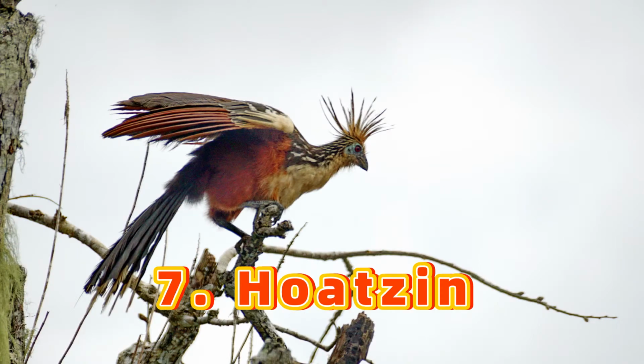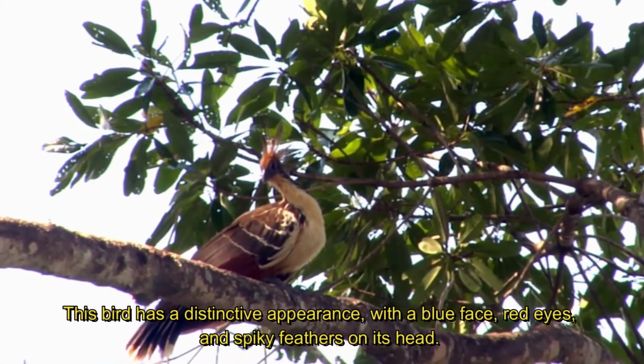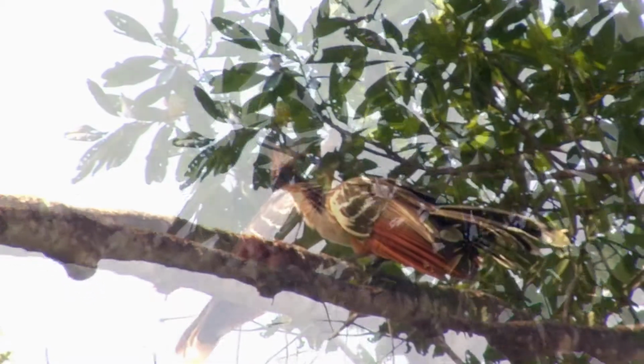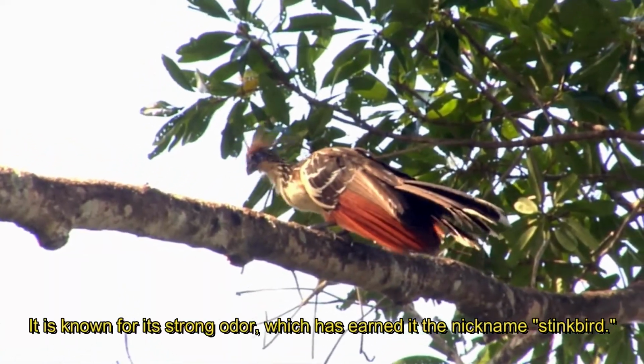7. Hoatzin. This bird has a distinctive appearance, with a blue face, red eyes, and spiky feathers on its head. It is known for its strong odor, which has earned it the nickname stinkbird.